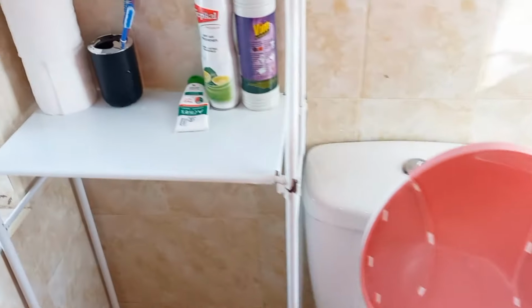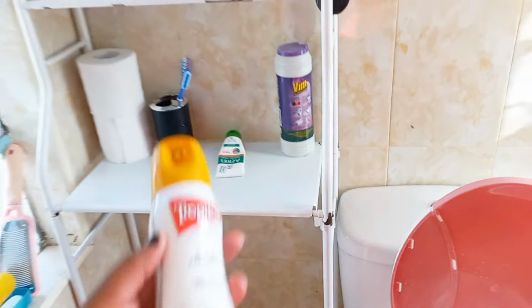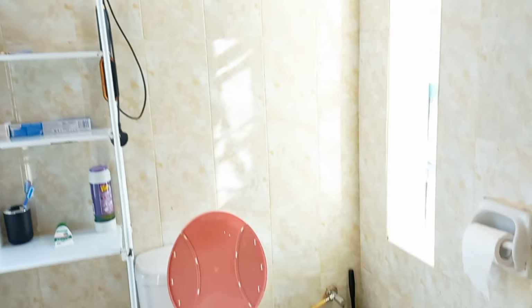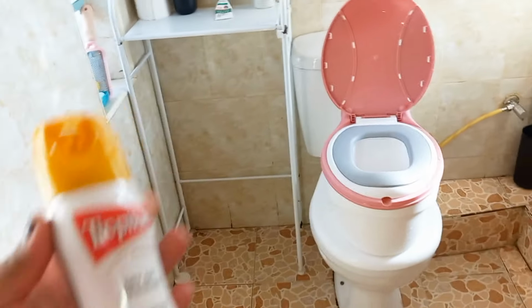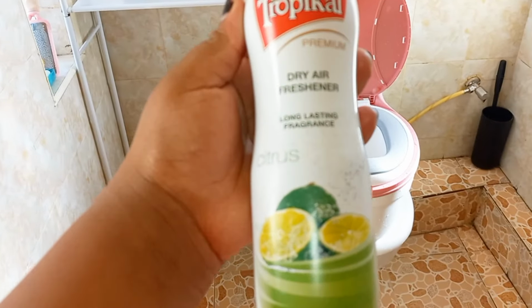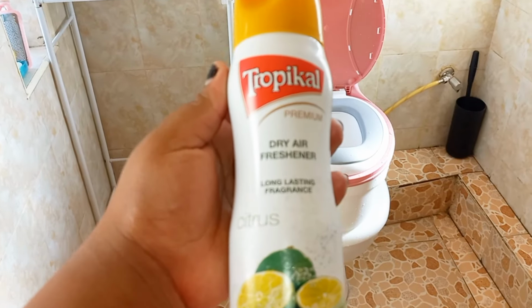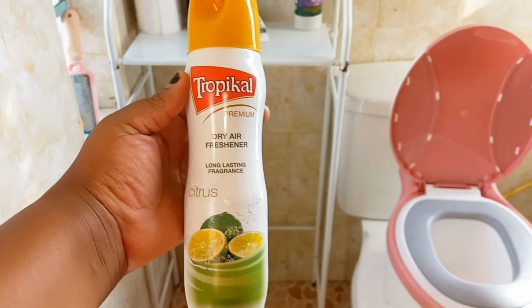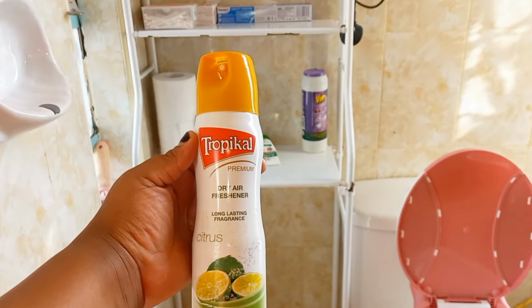So let's spray a little air freshener to leave the bathroom smelling nice and fresh. I love this citrus. Why is it not focusing? I love it, the citrus. Yeah, I love that. So, smells so good.